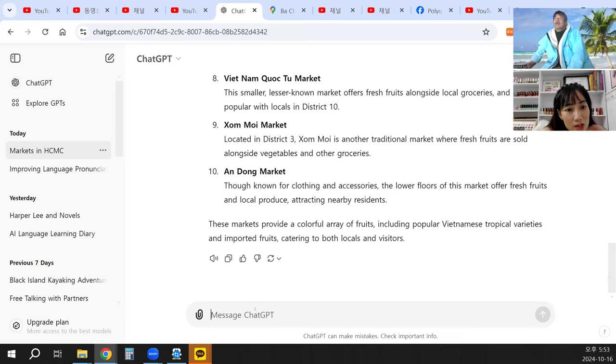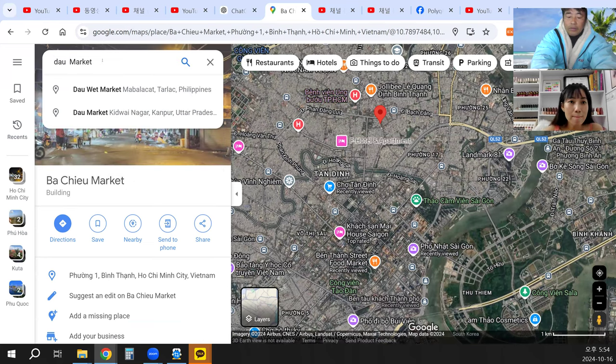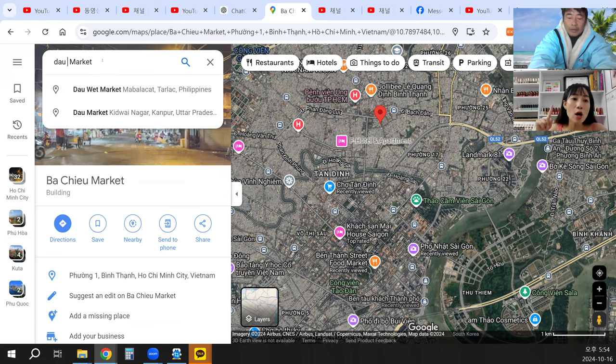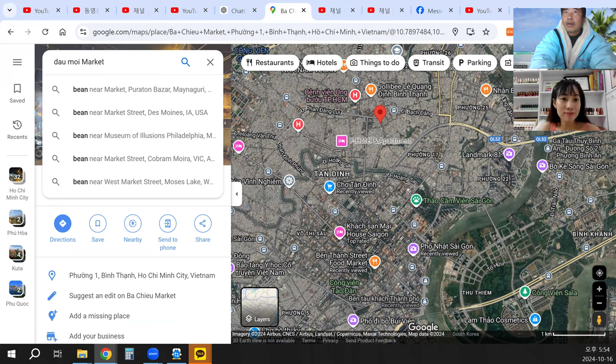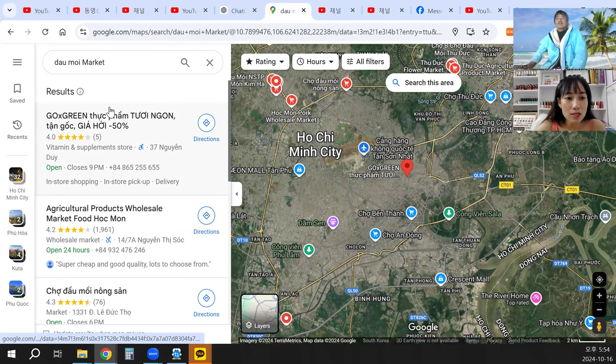Can you type in the chat, can you spell what is it? Okay, đầu, it means head. Mối is M-Ô-I. Đầu mối market, yes. Okay, let me check.